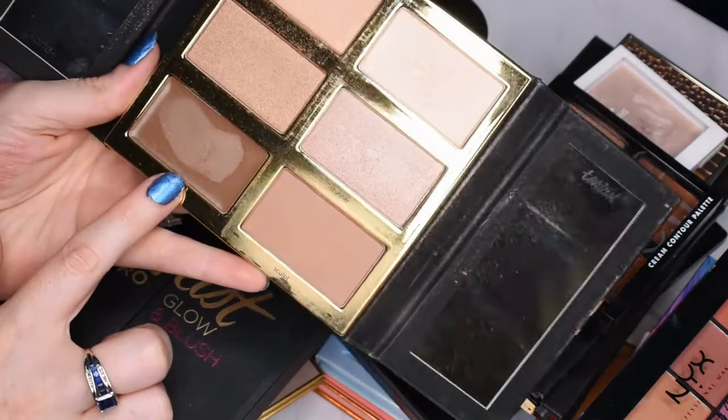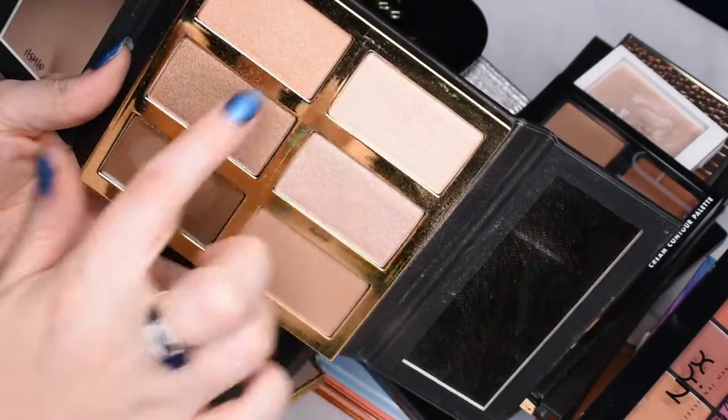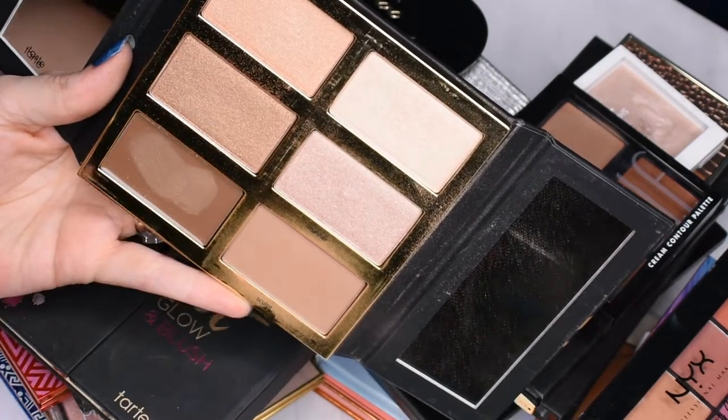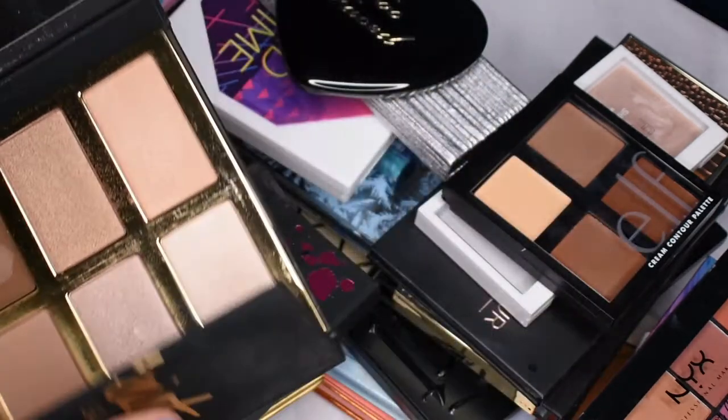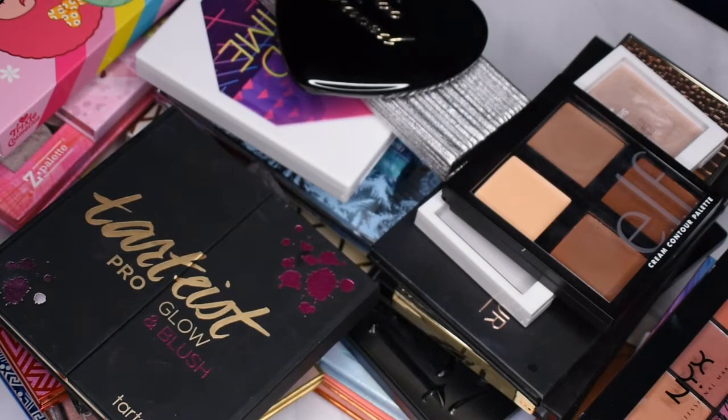This one definitely pulls a little bit more cool tone than this one, but they're both pretty brown. And then you've got some highlighter, and this would be a bronzer topper for me for sure. I really like this. It still smells perfectly vanilla, so I'm gonna hang on to this one as well.